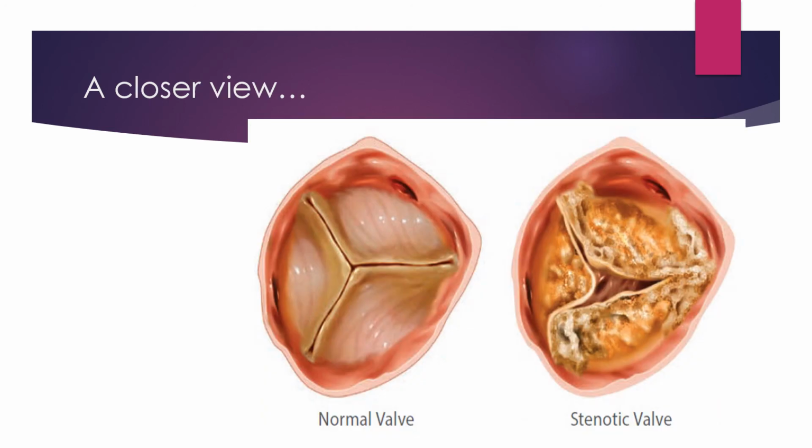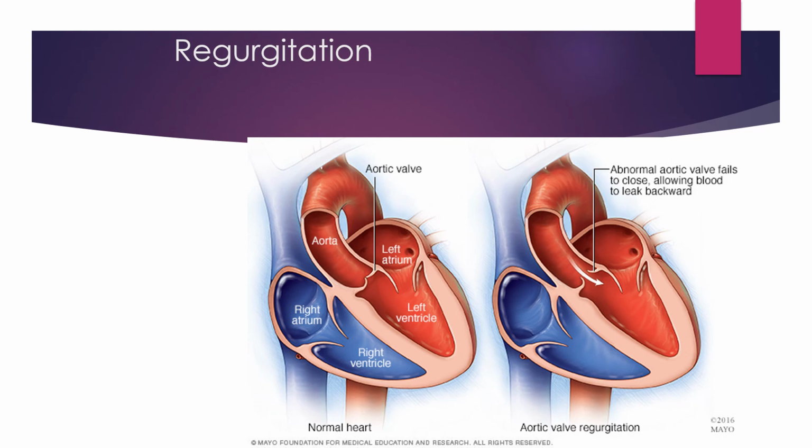Closer view. See the stenotic valve? It's all scarred tissue and gross and not clean, and it's stiff, and it won't open well and it won't close well. Regurg, again, is just leaking. It's insufficiency. So for our aortic valve, we want that door to shut so that the blood that we just pumped out of the heart doesn't flow back in. An abnormal aortic valve fails to close, and it allows blood to leak backwards, and that's going to cause a backflow in the rest of the system. It's also going to prevent that oxygenated blood from moving forward.